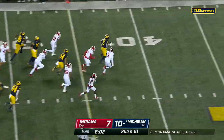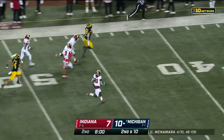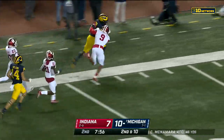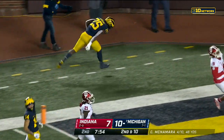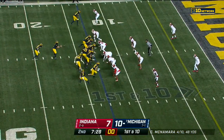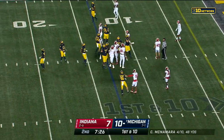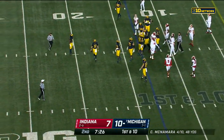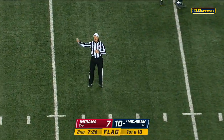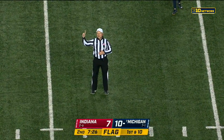Haskins has a seam. Hassan Haskins down the sideline, showing off some speed, galloping inside the 10. Hassan Haskins into the red zone again. 1 out of 2 so far today here. And a whistle before the snap. Delay of game. Offense. 5-yard penalty. First down.